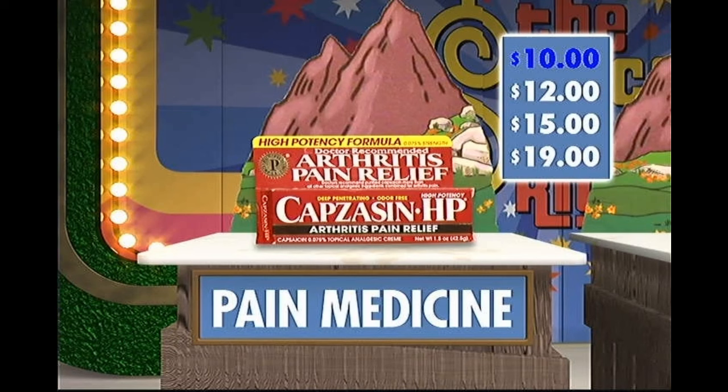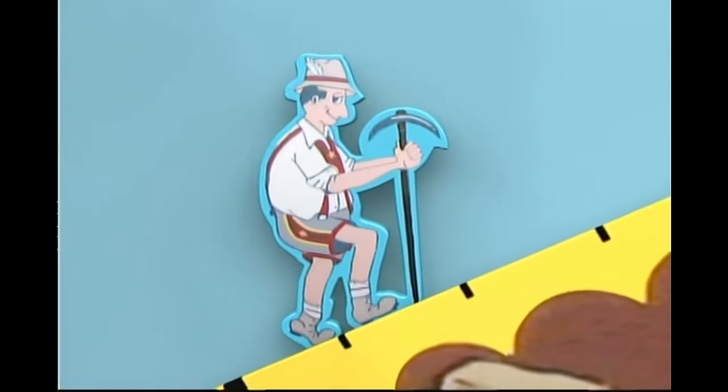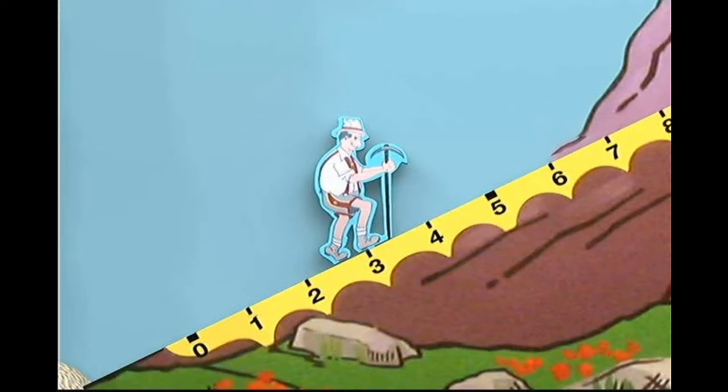Hi, Blue. What is the first price of this item? I'm going to say $15. Is it $15? It was 12. Next item.